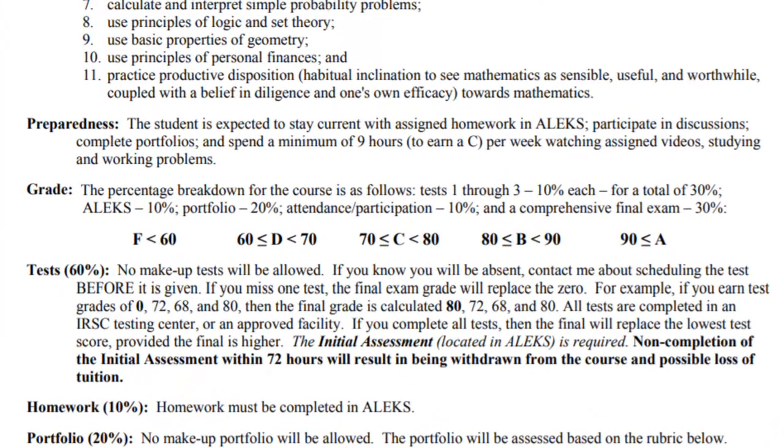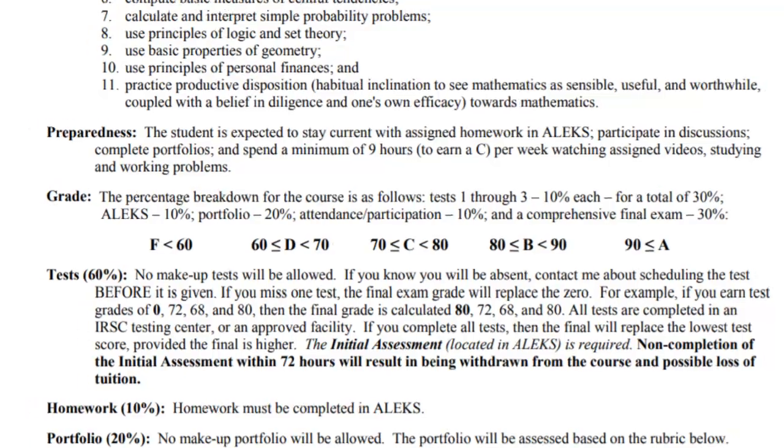We're going to show you how I actually calculate your final grade. We can see the grades up here: 10% for each of the exams, Alex is 10%, the portfolio is 20%, attendance and participation 10%, and finally the final exam is worth 30%. Let's jump over to a spreadsheet.